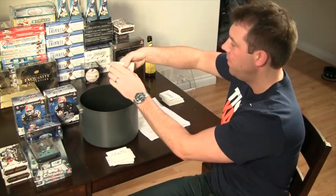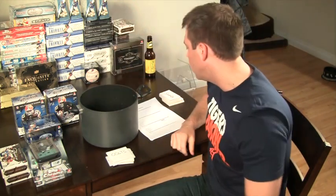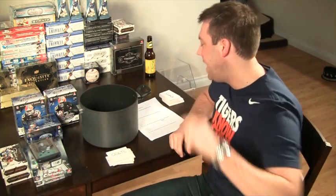Team Group B. You got Redskins, Titans, Jets, Rams, Steelers, Vikings, Raiders, Chargers. Reed W with 2. Jim G with 1. Ted E with 1. Michael R with 1. Mike M with 1. Jason P with 1. And Frank B with 1.